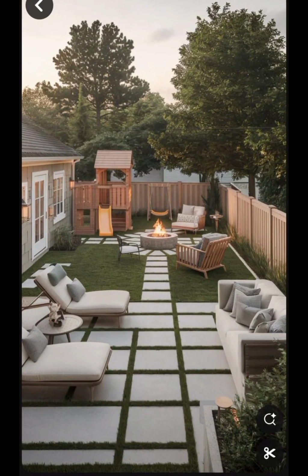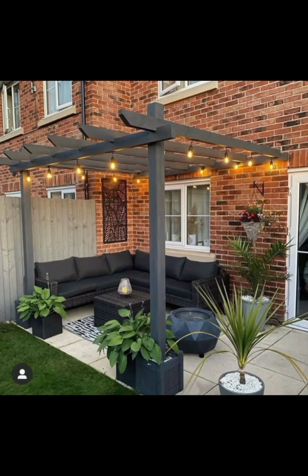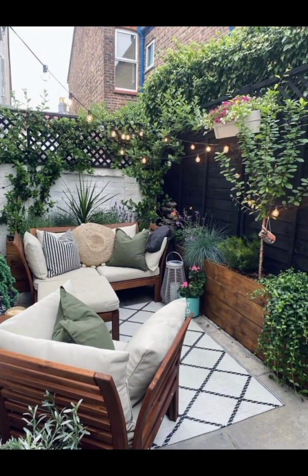Then you have to decide plant placement. Arrange plants according to their growth habits, with taller ones in the back and smaller ones in the front.